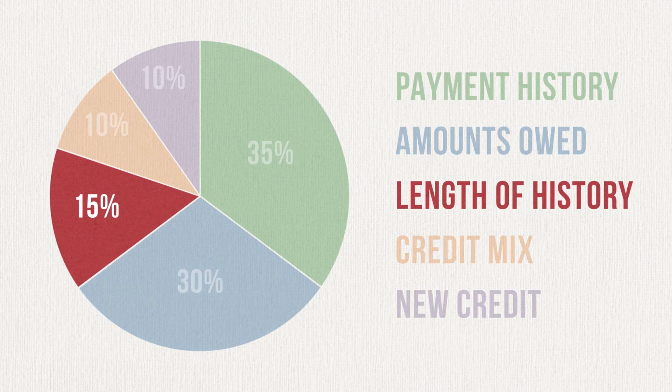Factor number 3 is length of credit history, and it accounts for about 15% of your FICO score. This is one of the more straightforward categories, and it's very easy to understand. If you're a relatively new borrower with newer accounts that haven't been open for that long, statistically you're a less reliable borrower than someone who has a long credit history.